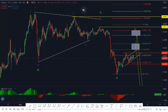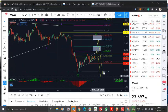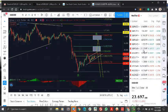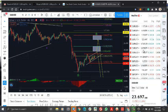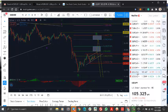So let's go to what other pair did we trade? USD CHF, USD JPY, GBP CHF, GBP JPY, Euro NZD. But I've not touched all of them. Even Euro GBP, we analyzed it. Let me look for USD JPY because it's important.